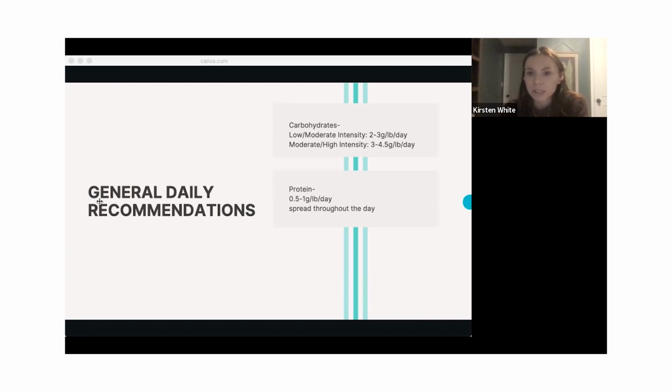Right. Then for protein, the estimate is about 0.5 to 1 gram per pound a day. Spreading this throughout the day is going to be best. So I like to keep it in mind like this: meals should be 20 to 30 grams, snacks 10 to 15, and then you spread it evenly throughout the day and you're all set. You don't really have to calculate that out if you don't choose to.